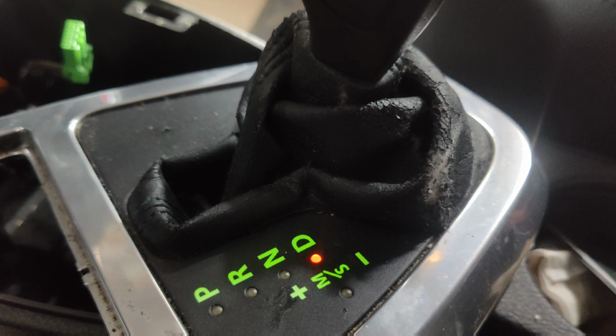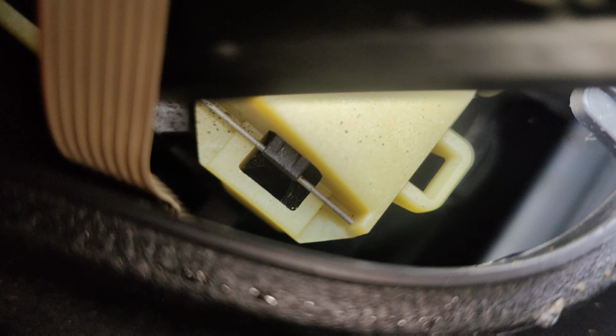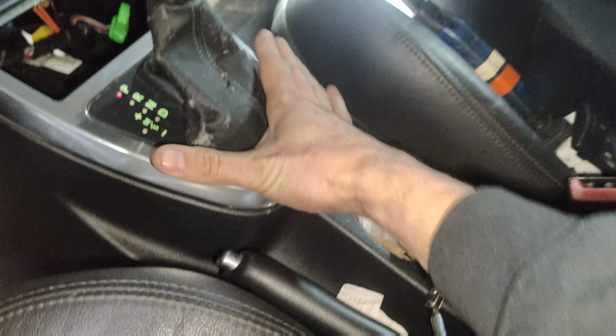Okay guys, so I got this screen clipped back in, or not screen, but the lights. Clipped down here on the side. I used a flashlight to come down and look, it clipped into the shifter side of the shifter. You guys can see it right there. So we got that done. So now we can put everything back in. Look at that.